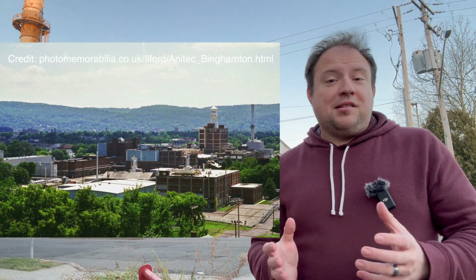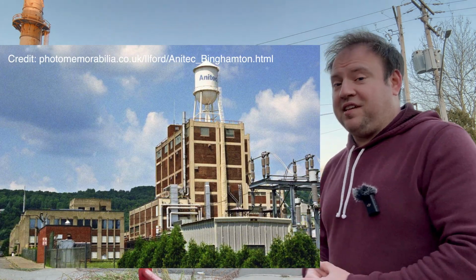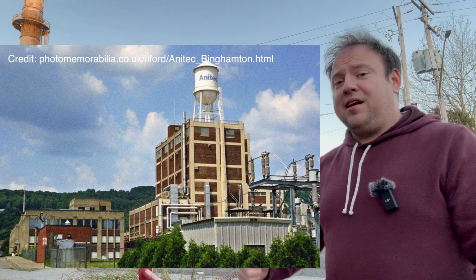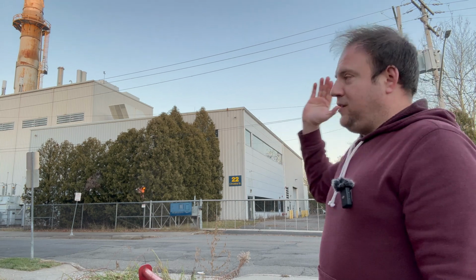So I figured, since a lot of people in the area probably worked at Anatech or know somebody who worked at Anatech, I thought it'd be cool to show you guys around the outside of the facility here on Charles Street. And then on the way out of here, I'll also go down the street on the other side. I forget the name right now, but you'll get a great view of where Anatech used to be.